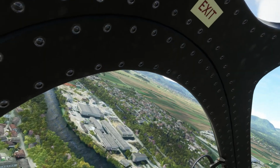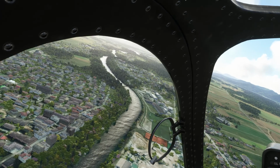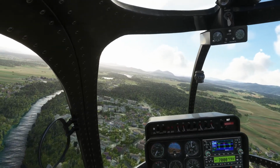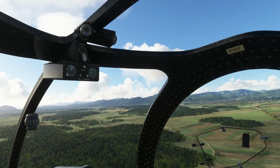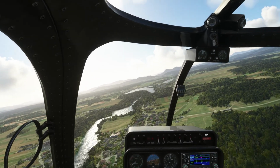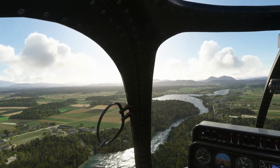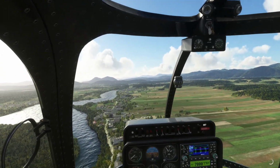So let's follow that river south, slightly south east. Pretty easy to see this river, unlike some. Beautiful verdant farmlands to the right. Windy here today. It's at 23 knots of wind. 26, 27 is much more than I expected actually. You can see we're getting rocked around a bit.